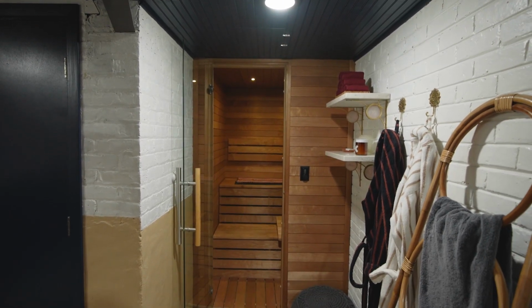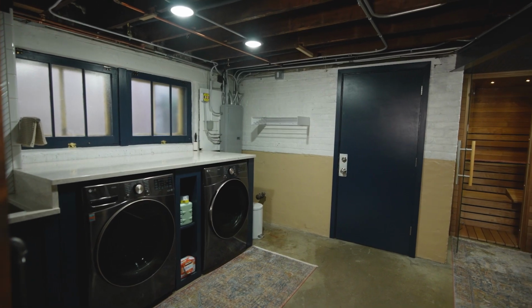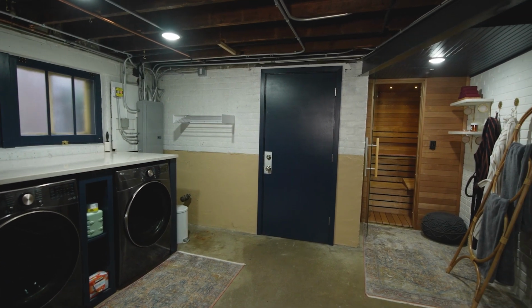When you walk downstairs, it was this dark, dingy, one-lighted room, and now it's very luminous. It's very spa-like feeling. Just everything about it is us.